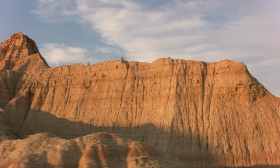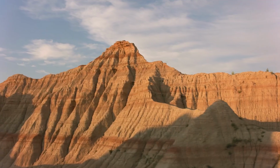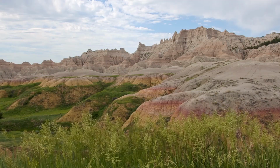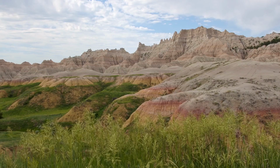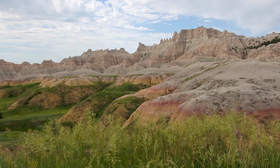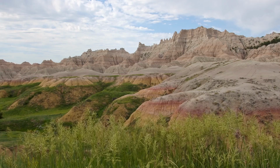As you hike the Notch Trail, you'll find yourself scrambling up a log ladder and along a ledge, rewarded with breathtaking views of the White River Valley. But here's a little-known fact. The park is home to the world's largest known fossil of a pig-like creature called an entelodont, affectionately nicknamed the Terminator pig.